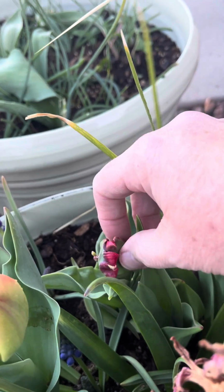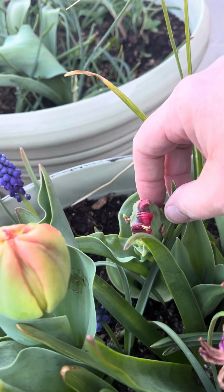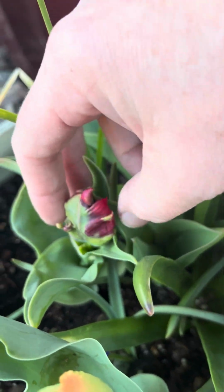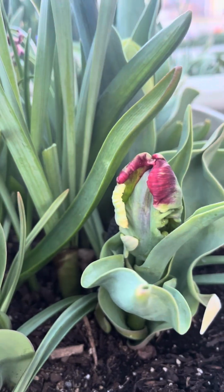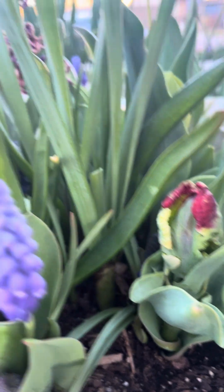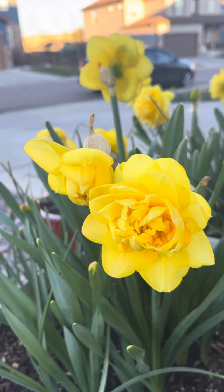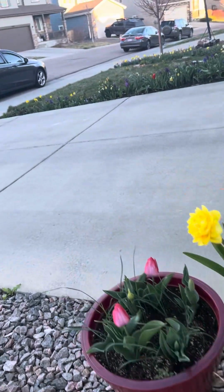Tulips are going okay. This is either a malformed tulip here, or it's one of the parrots that I bought. We'll see what's going on. But in fact, I think it's going to be a parrot, just because there's two of them looking the same. But yeah, I'm going to cut a few of these today and bring them inside.